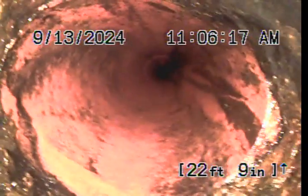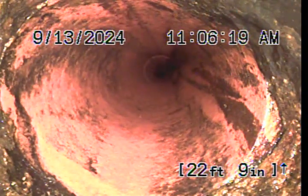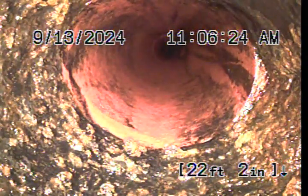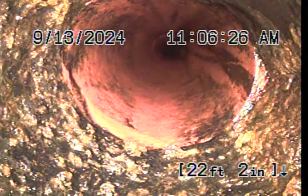Right here, around 22 feet out, we're transitioning from clay to what we believe to be either cast iron or possibly Orangeburg. This section is right here underneath a little cement section of the creek bed, I guess you'd call it. You can tell this section of the line is decently rough, and we did have some debris build up in here. As you can tell, we have since cleared it out.